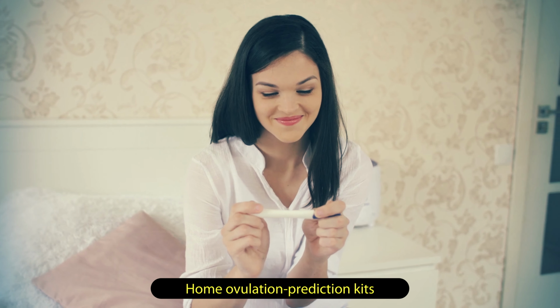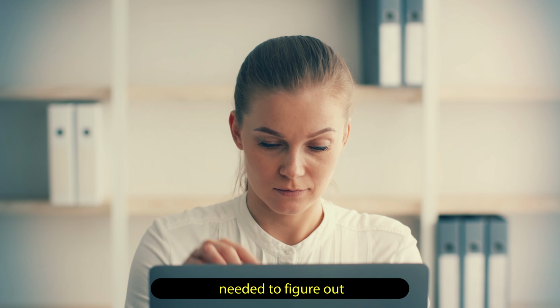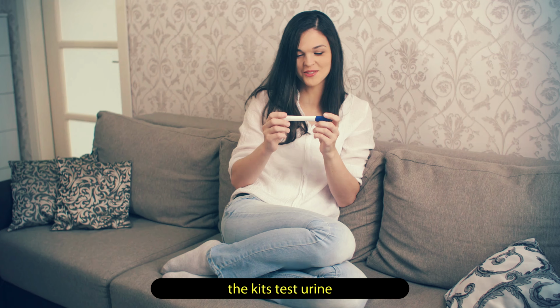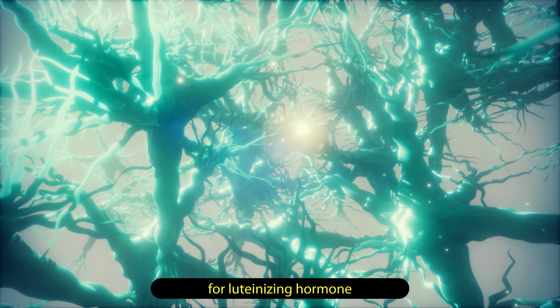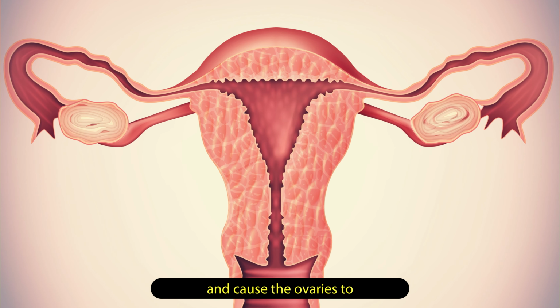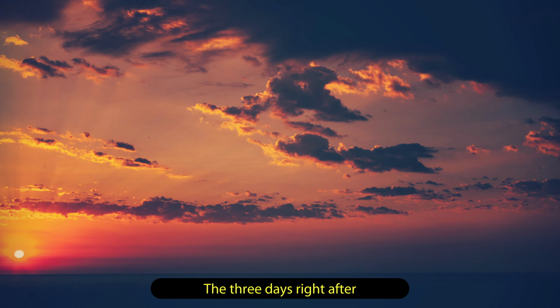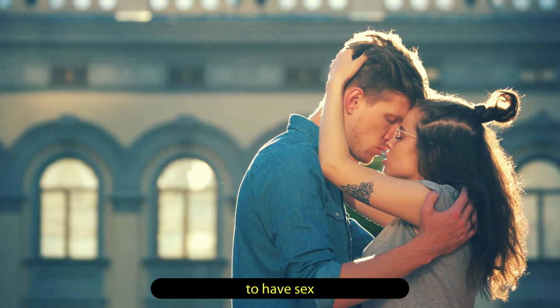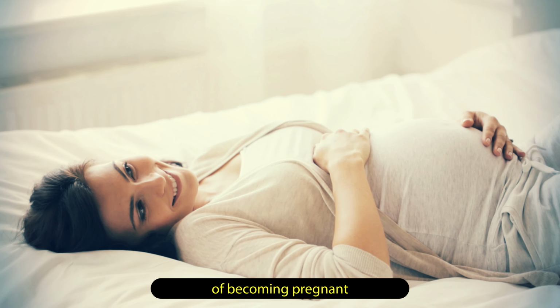Home ovulation prediction kits can reduce the guesswork needed to figure out when a woman is ovulating. Sold at drugstores, the kits test urine for luteinizing hormone, a substance whose levels increase each month during ovulation and cause the ovaries to release an egg. The 3 days right after a positive test result are the best time for couples to have sex to increase their odds of becoming pregnant.